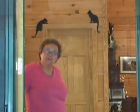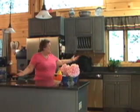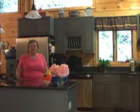Please come in. I'd love to show it to you. So this is the kitchen. I love it. I've got the stove and everything right in the triangle like it's supposed to be. And I enjoy cooking in here. Not all the time, but I do enjoy cooking in here.